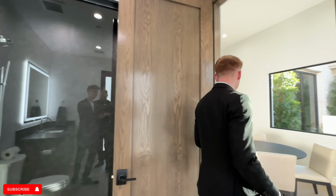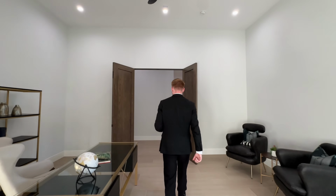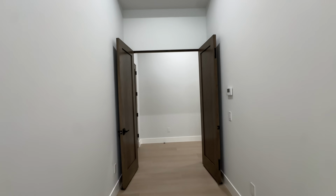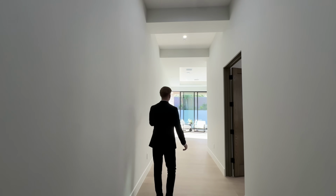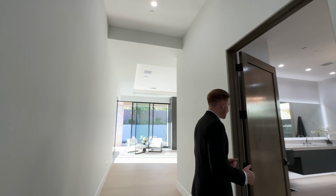But let's go back through here now to the hallway, because the primary suite is all the way at the end here. It's very oversized, and like I said, this lives like a single story, so you really don't have to go upstairs too much unless you're entertaining. I like all the double doors that they put on this property and this grand hallway that will open up to the main room. But before we get there, let's go into the bathroom.